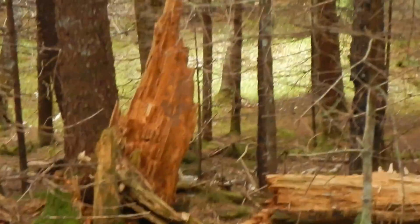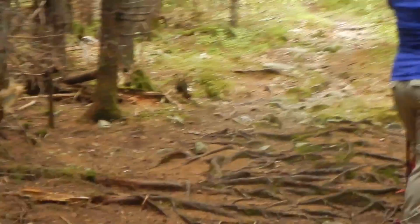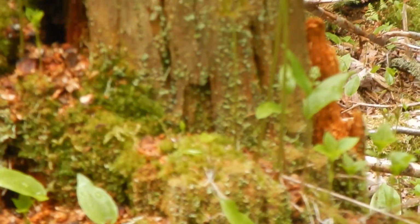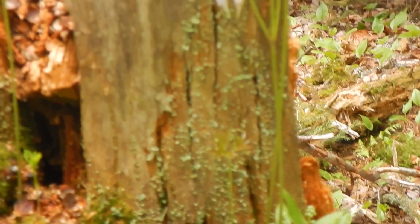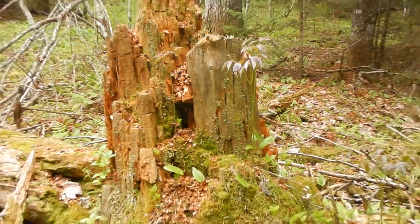Still, this is a really beautiful trail. Really nice day today, a little bit overcast. They were calling for rain, but no rain so far. So let's just keep going, I guess. Circle of life. New plants growing out of old decomposing tree stumps.